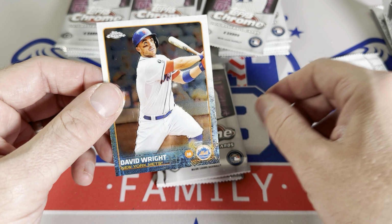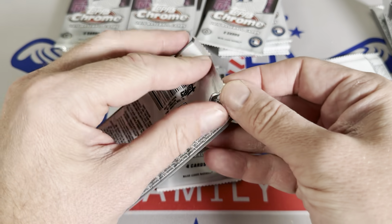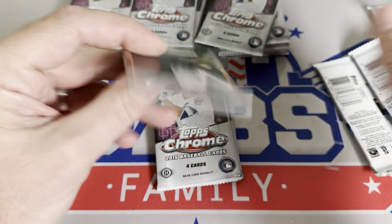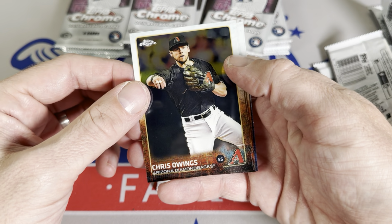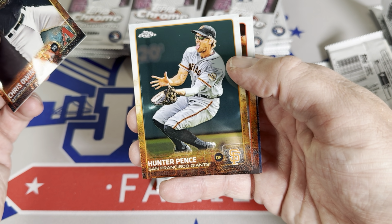There's David Wright. Great player right there. Probably would have been a Hall of Famer if his career wasn't cut short by that spinal stenosis. I always liked David Wright. Got some good memories of watching him in the Home Run Derby when it was at PNC Park. Him and Ryan Howard facing off.